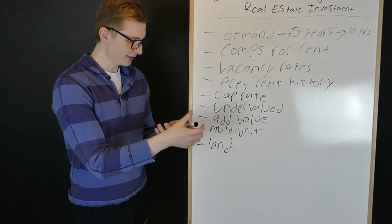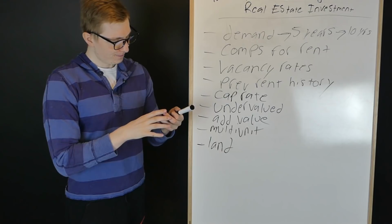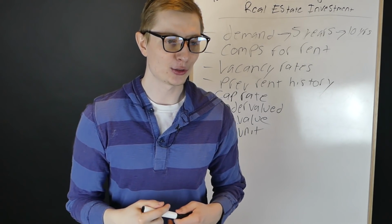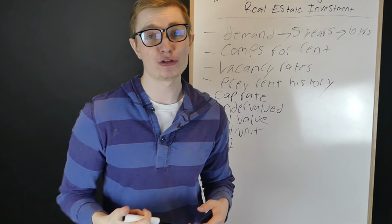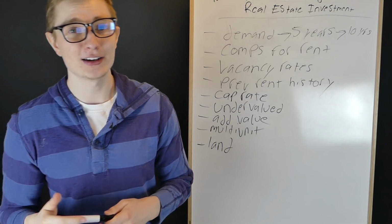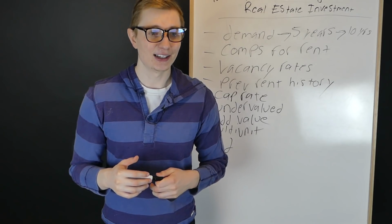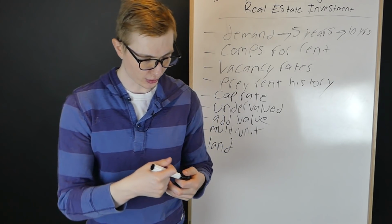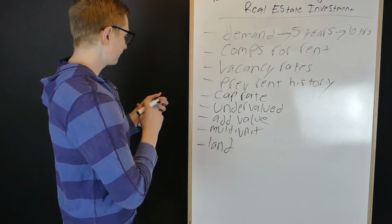Land is worth a lot these days in cities. And also, if you buy land in a city, it's likely to appreciate. This is going back to the very first thing we mentioned. If you buy land in a hot, high demand city, it's almost always going to appreciate over time. Almost always. Let's move on to the next one here.